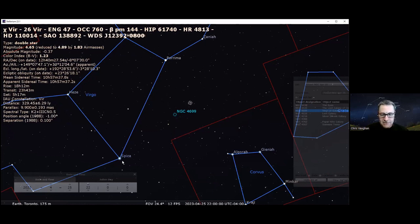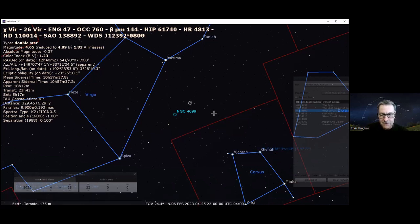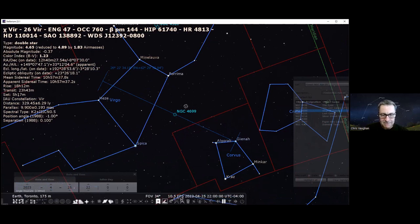Or you can look at making a triangle with Spica and Porrima on the Corvus side. That's another way of doing it. Or you could, let's see, I have aiming your finder at the midpoint between Geneva and one of these stars. I forget which one I used. But anyway, there's a few ways you can find it.